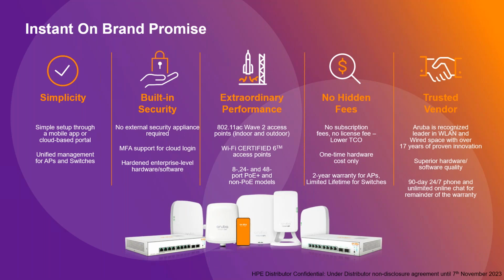All of our access points are Wi-Fi certified. So that's something that you can't really say about our competitors in this space. A lot of them may or may not Wi-Fi certify their products. And if you're curious, you can always go to wi-fi.org, the Wi-Fi Alliance website, and check in their database whether they're certified or not.